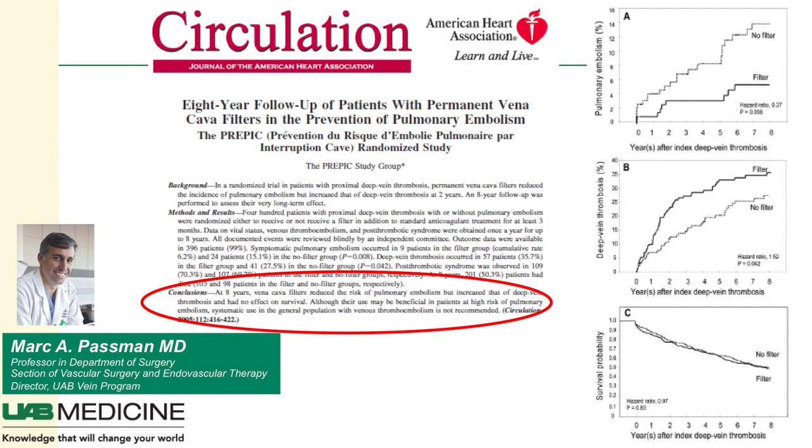And if you look at the follow-up from the study, published in Circulation 2005, it represents the 8-year follow-up of patients in the original PREPIC study. Again, you see that trend extend out a bit farther. In terms of risk of PE, filters seem to offer some protection from PE, looking at the graph on the right column, graph A. And in terms of the potential for deep vein thrombosis later on, the middle graph, there was a higher incidence of that potential in patients with filters. However, in terms of survival probability, there was really no difference between filter and the no filter group.